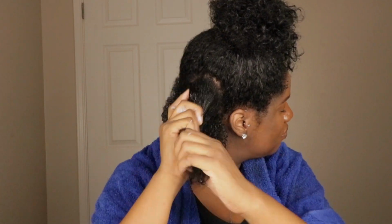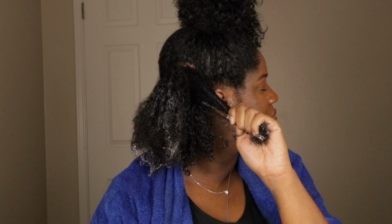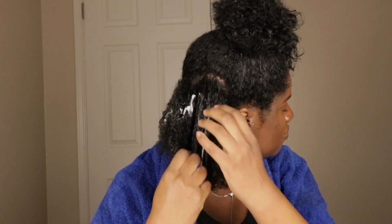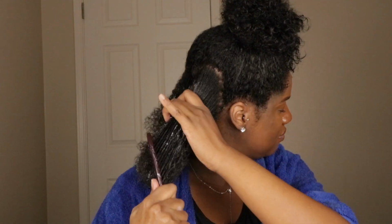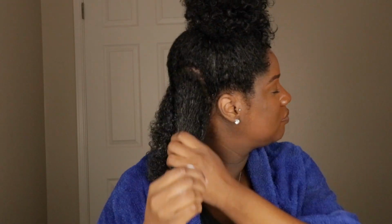The curls are just going to start bouncing back, and we're just going to start applying back that moisture throughout each section of hair. If you have really thick hair like me, you're definitely going to want to work this through really good in sections. If you need to re-wet your hair if it becomes dry, just make sure it's properly saturated. That way that product gets absorbed into the hair and it's just not sitting on top of the hair.